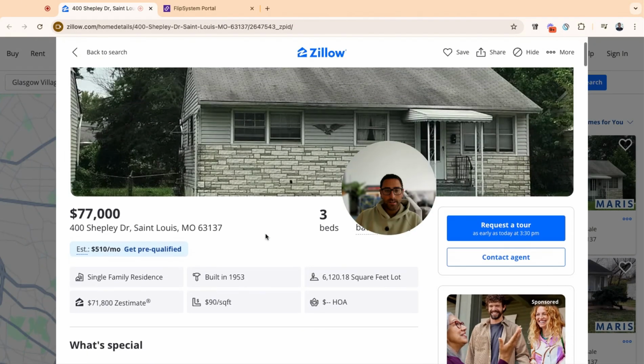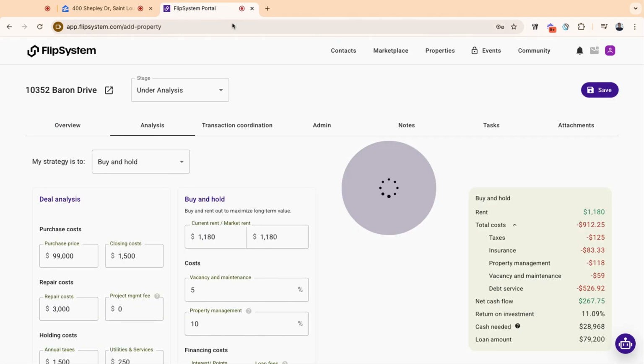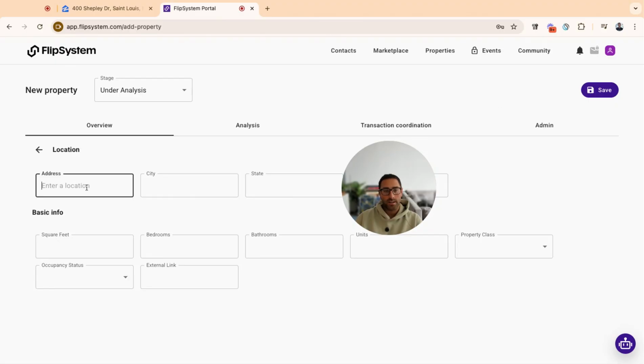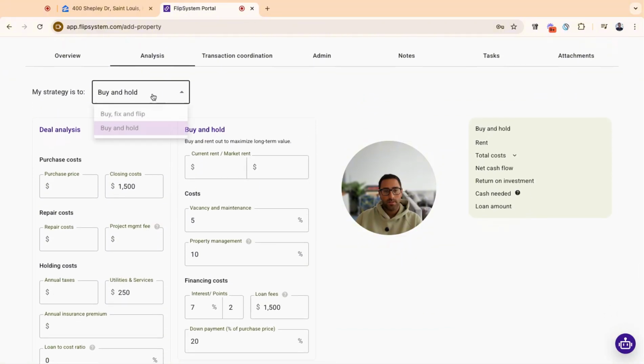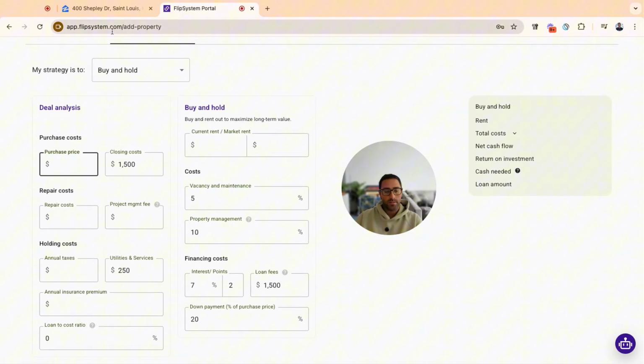Okay, next one, $77,000. We got Shepley. Rent is 1045. Let's go ahead and analyze this one. I go back to the Flip System portal. I add it in here, put the address, save, analysis, buy and hold. This software can also do, like if we wanted to do a fix and flip or BRRRR strategy or whatever, we can also analyze it that way. This one is 77,000, so that's pretty good.